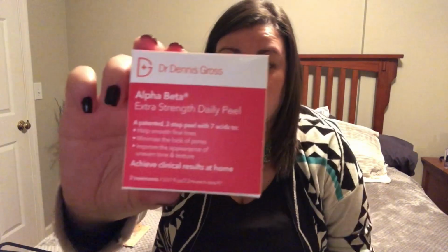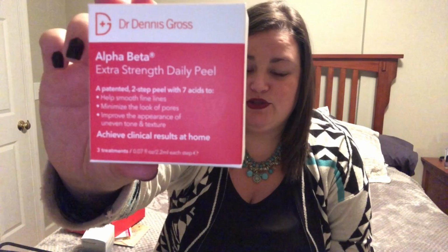I also got, these are by Dr. Dennis Gross, and these are extra strength daily peels. So it's a 2-step, and I've used it once. They only sent me 3 treatments. So there's 6 pads, but there's 2 steps, so you can only use it 3 times. And I like it so far, but I've only used it once, so it's hard to say if there's gonna be results. And I don't think that you can really see results after 3 times.